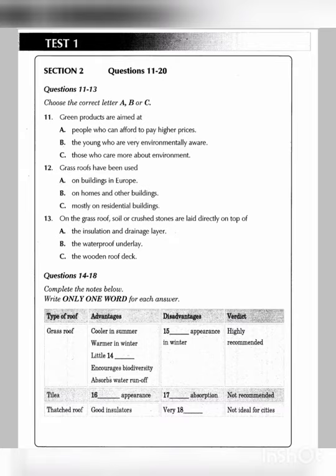Before you hear the rest of the talk, you'll have some time to look at questions 14 to 20.